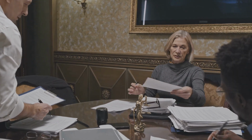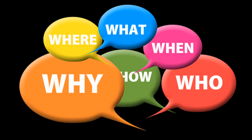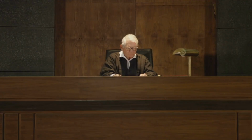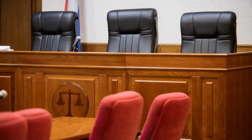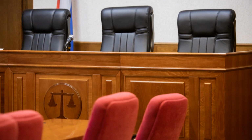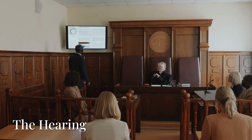Once the respondent is served, the server has to fill out an affidavit of service. This is a sworn statement, signed under oath, confirming when, where, and how the documents were delivered to the respondent. That affidavit is then filed with the court as proof that the respondent was properly notified. This is crucial, because if the respondent doesn't show up in court claiming they didn't know about the hearing, well, we've got proof they're lying.